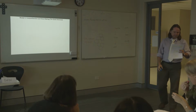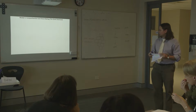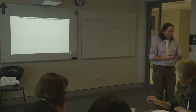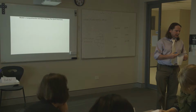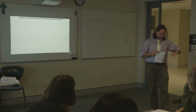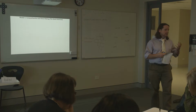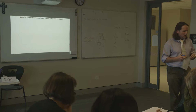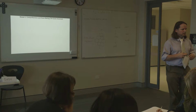Okay, let's jump on to the first model for comprehension and note making. So this is the first thing. Reading to Learn will be very useful for any level of students, any level of grade, so about comprehending. Really useful for a textbook or something like that, factual information you want the students to know. Also very good though for studying a novel.